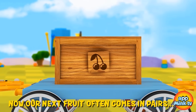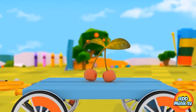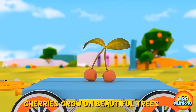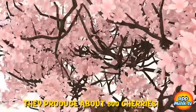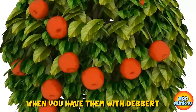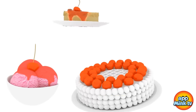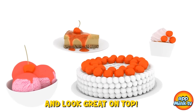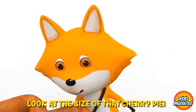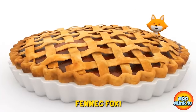Now our next fruit often comes in pairs. It's cherries. Cherries grow on beautiful trees called cherry blossoms. They produce about 800 cherries. Cherries are great when you have them with dessert, like cupcakes or pies, and look great on top. Wow, look at the size of that cherry pie. I hope that's not just for you, Fennec Fox.